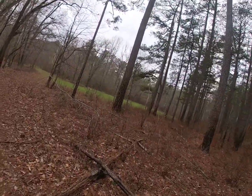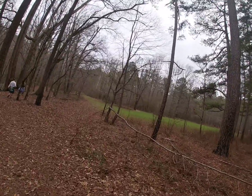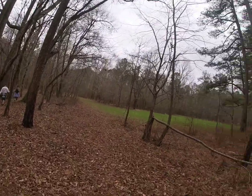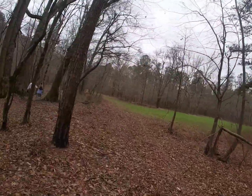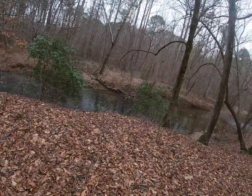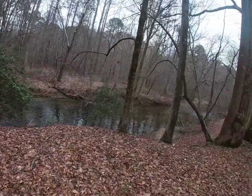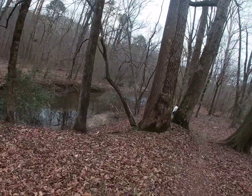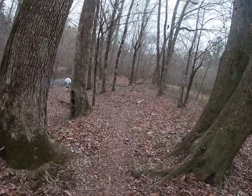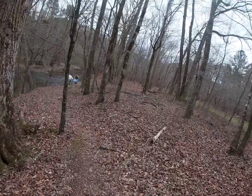I don't know if this is a food plot for deer or turkey, but it just opens up. It's really green. All right. I do love water features. All right, let me put this up and get to hiking. We'll knock out this last 4 blocks and we'll be done.